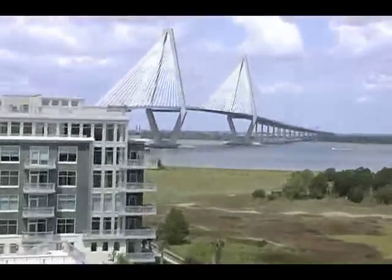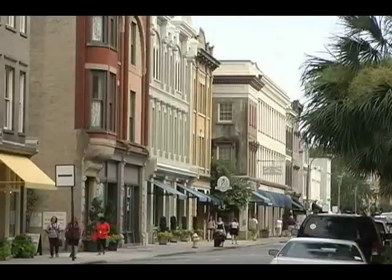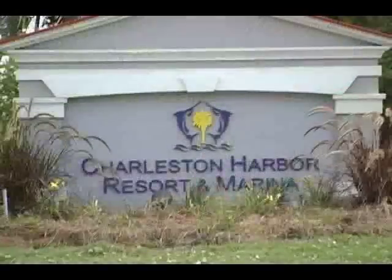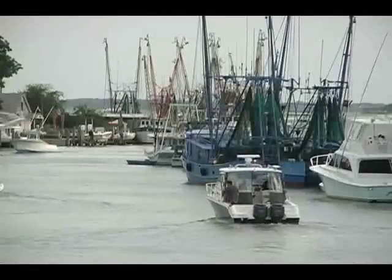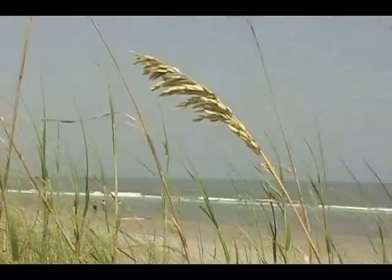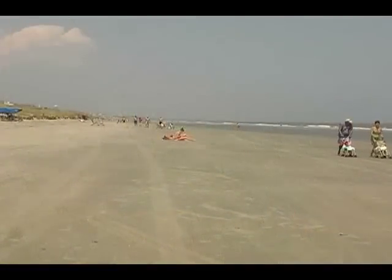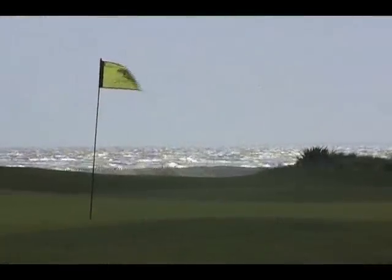Ideally situated at the base of the new Cooper River Bridge, Tides offers quick access to Charleston's antiques and fine dining, Mount Pleasant shops, Charleston Harbor Resort and Marina, Patriots Point Golf Course, picturesque Shem Creek, the new Mount Pleasant Waterfront Park with walking trails and fishing pier, and the beaches of Sullivan's Island and the Isle of Palms. Ten four-star golf courses are within 30 miles of Tides.